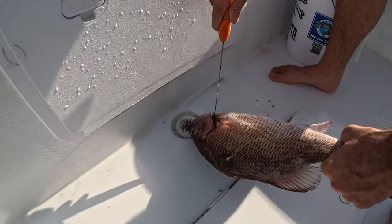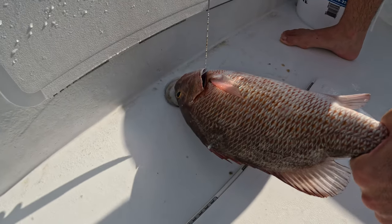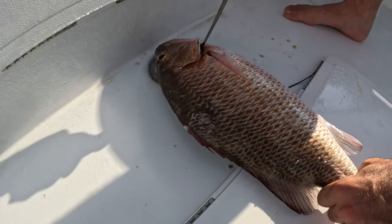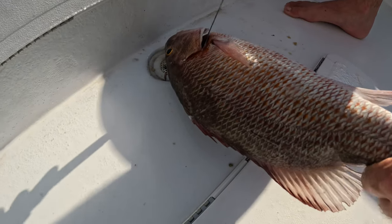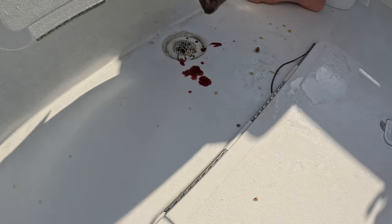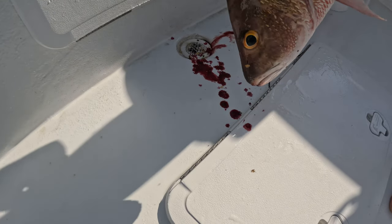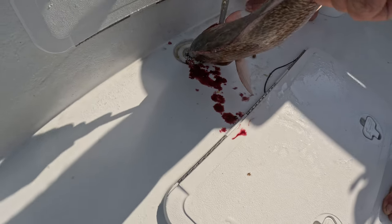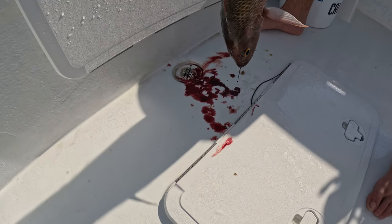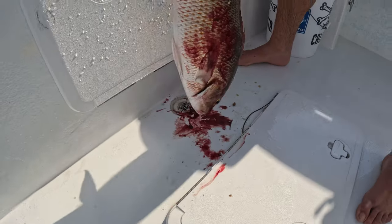So for the best meat quality, it's always good to bleed the fish. So trying to get the knife right up under the last gill there and hit this little membrane. The other side too. Yep. Getting him. Yeah. Helps with the meat quality a ton. Don't drop your fish in the blood.